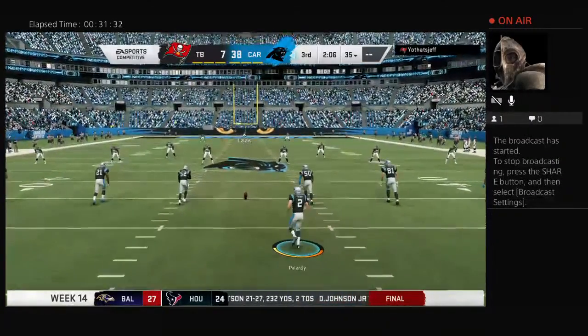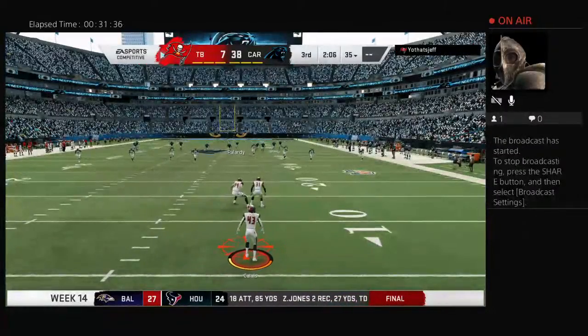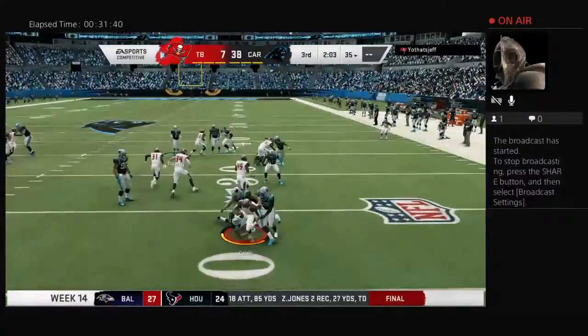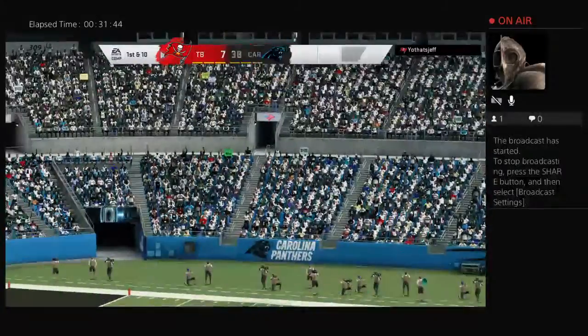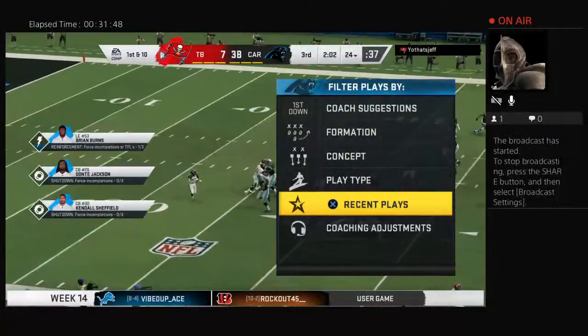Out is the kickoff unit as they run up and send this one away. This one taken from the 7. And a pretty good return here. He'll be stopped just shy of the 25 at the 24-yard line, at their own 24-yard line.